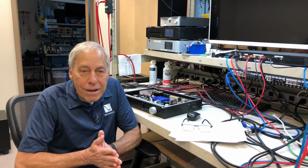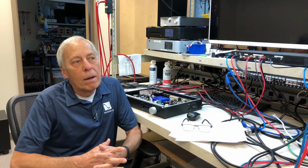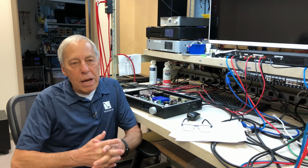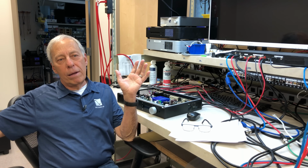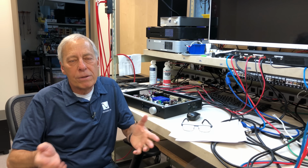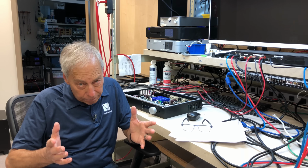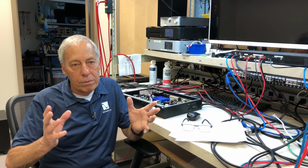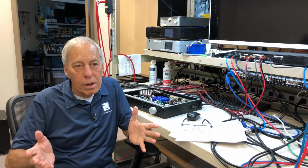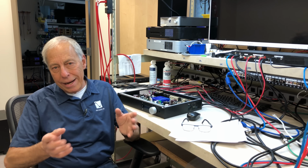But to do that, you're going to need a system that is capable of that. Now, years ago, when JBL reigned king, those corner horns, those Altecs, those kinds of speakers could play at very, very loud levels without hardly any distortion. And we've kind of gotten away from that a little bit.